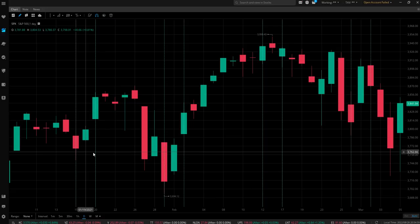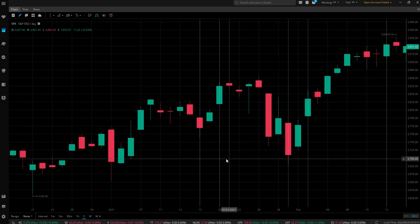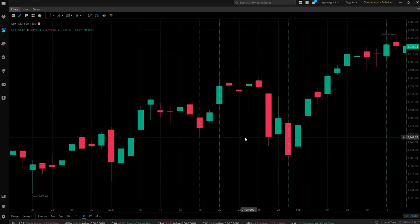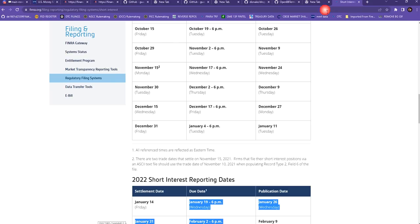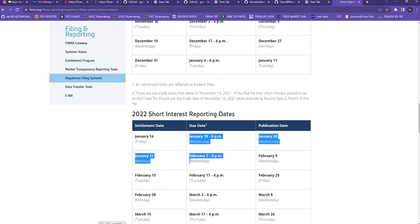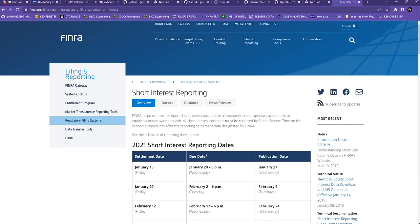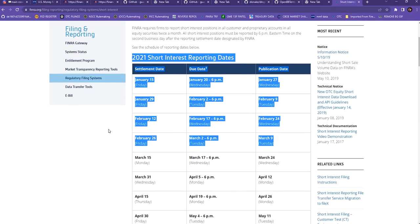Okay, if you want an easy strategy in the market, this is one way to look at it. What I've done is I've gone back and charted the short interest settlement window dates that are provided by FINRA ahead of time. To find these, you just go to finra.com or just go to Google and type in FINRA short interest reporting, and this schedule will come up.